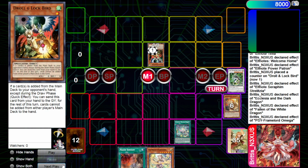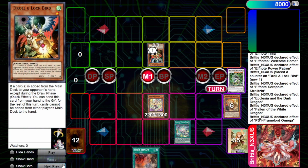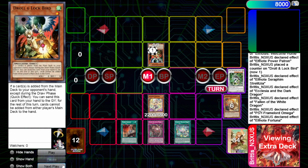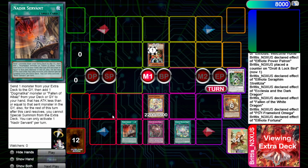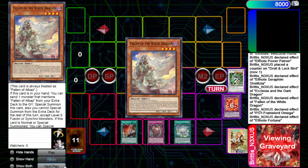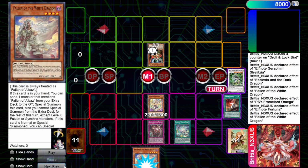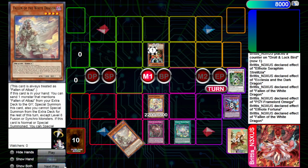I did Omega. I think that baited a 5 mana. I don't fully remember if I baited 5 mana with that. But I did Omega. I special summoned the Fortuna for Elfnote Trap. And now we activate the Nadir Servant. And for those who don't know, this can actually grab from the graveyard. So we're sending Albion, and we grab back the Fallen. And we do the Fallen send Rimbroom.